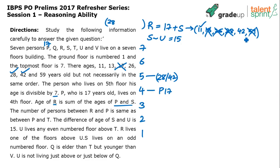If S is equal to 42, the only option left out for S now, R would be 42 plus 17. What is 42 plus 17? 59, which is there in the list. So R can be 59 when S is equal to 42. So the overall conclusion is S can be 11 or 42, and based on that, R is going to be 28 or 59.